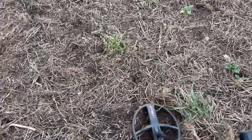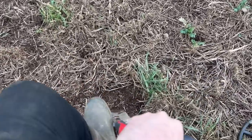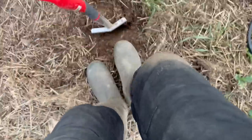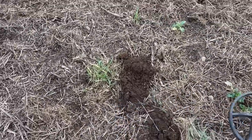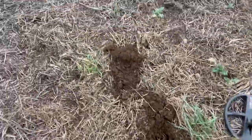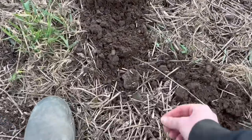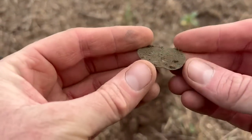77, on the hope that maybe, just maybe, this isn't junk. We will dig it up and find out. Well, it's green and it's round. I don't need the pinpointer. Look at that there. That's not a coin though. It's too thin. Must be a dandy button.